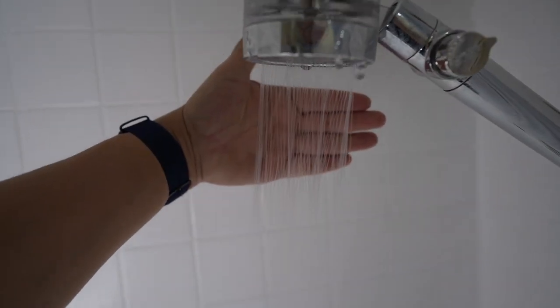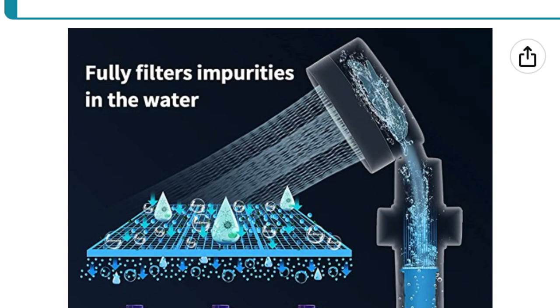And the way the water comes out and the fan blade spinning at the top, it gives you a good massage. It's perfect. Look at that water pattern. You can't really see it, but it's a really awesome spray pattern and it's super unique. I love it.